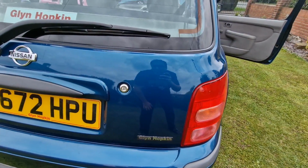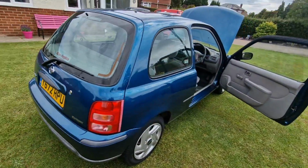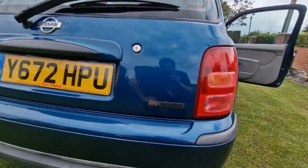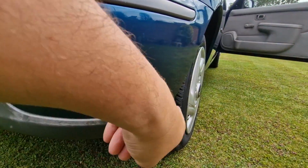It's been taken off, not by the owner, but by Glyn Hopkin when they've badged it up as one of their editions. Looking good. These back bumpers are fine. One thing I will show you, and you'll think, oh, hang on a minute, that lets the car down. See this? See all this white here? See all that along there and along there?